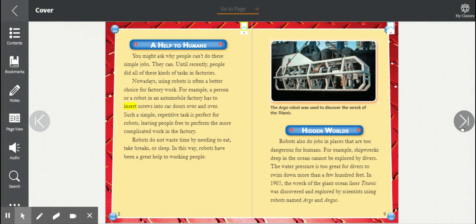The Argo robot was used to discover the wreck of the Titanic. Hidden worlds. Robots also do jobs in places that are too dangerous for humans. For example, shipwrecks deep in the ocean cannot be explored by divers. The water pressure is too great for divers to swim down more than a few hundred feet. In 1985, the wreck of the giant ocean liner Titanic was discovered and explored by scientists using robots named Argo and Angus.